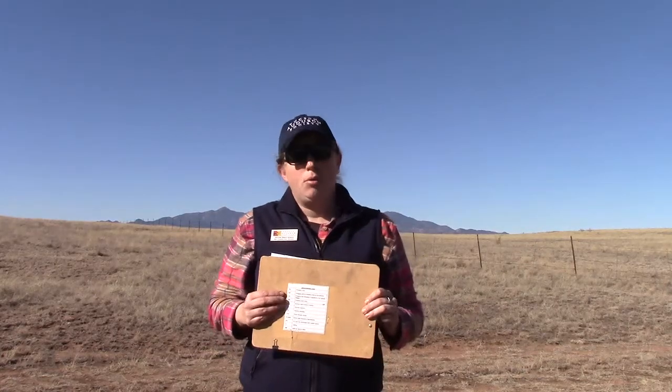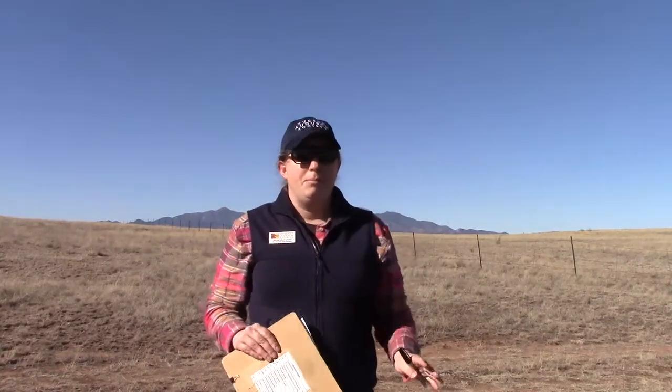We do have an actual protocol that you can read and digest, and read all about longspurs and the best strategies for finding them, but I wanted to just cover some of the basics, because sometimes reading something is helpful, but seeing it can be even more helpful. So the first thing I wanted to do is just look around at this habitat.